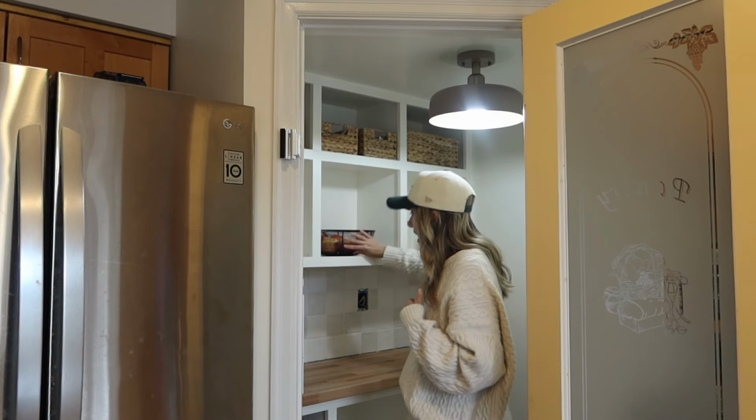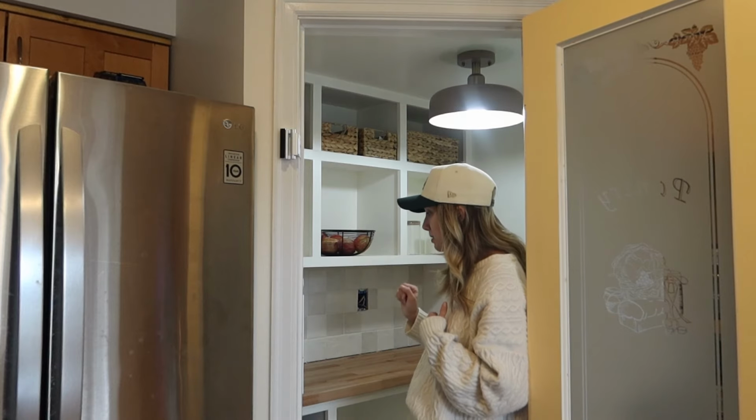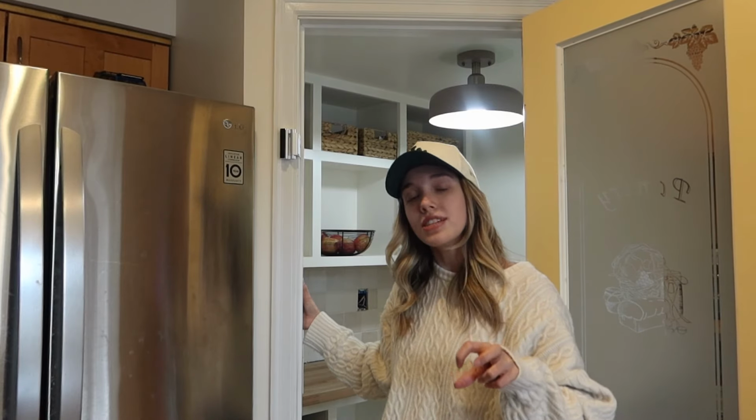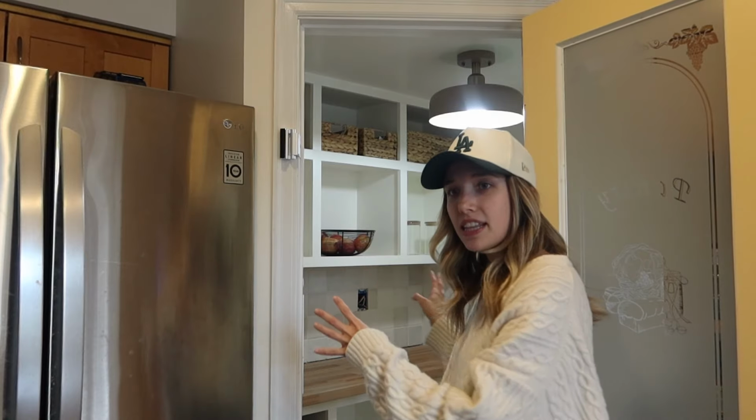This bowl we already had. I would like to maybe switch it out for a gold one, but for now this fruit bowl is gonna stay this black one. We did put outlets in. That was something that this pantry desperately needed to be more efficient. So our toaster, our nugget ice machine, all that kind of stuff can sit in there.